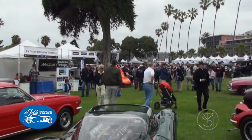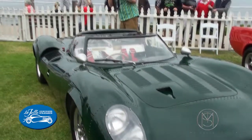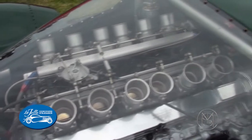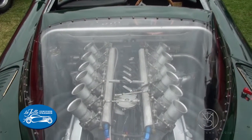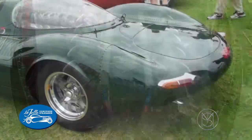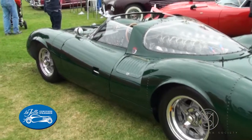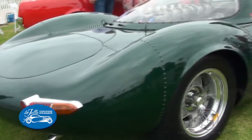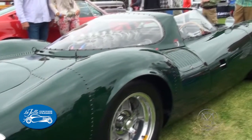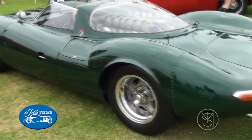A very special car is this 67 Jaguar XJ13. And while this may not be the original, as there was only one, this was an experimental Jaguar car that was fantastic. This is always a crowd pleaser. This is, to some people, one of the most beautiful Jaguars ever built. And this was their experimental mid-engine car. What a stunning car it was. They only built one.